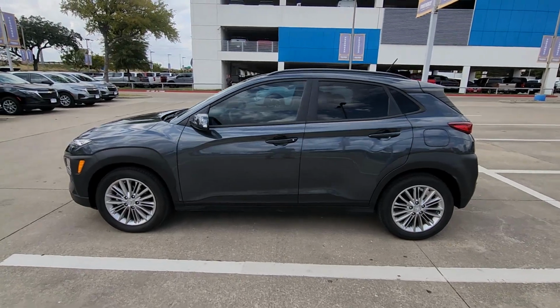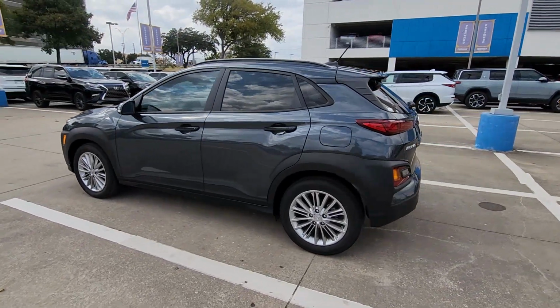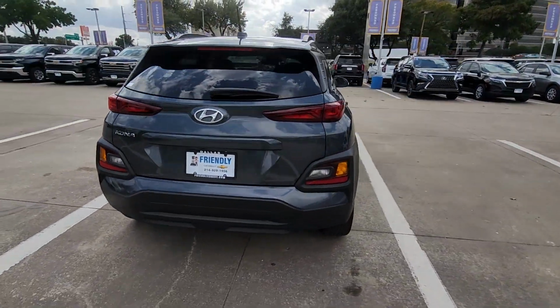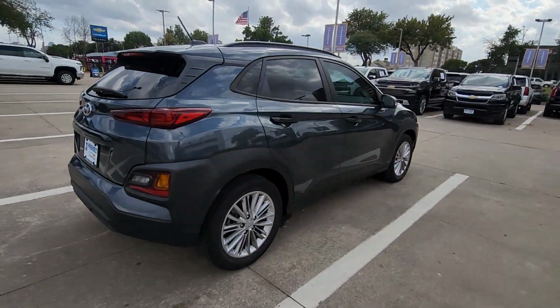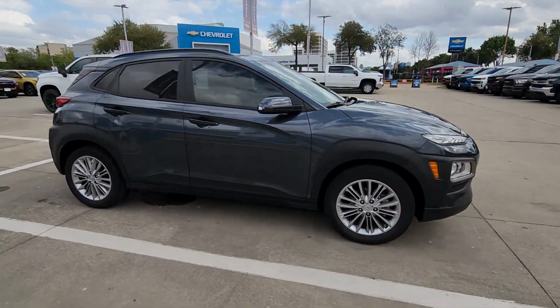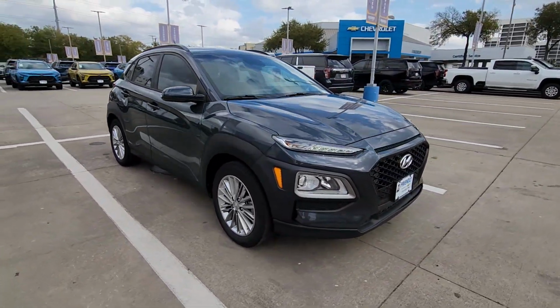Go home happy with the 2021 Hyundai Kona. With less than 35,000 miles on the odometer, this vehicle provides excellent value. Here's a Hyundai Kona, the connected and versatile SUV that brings a fresh sense of adventure to every outing.